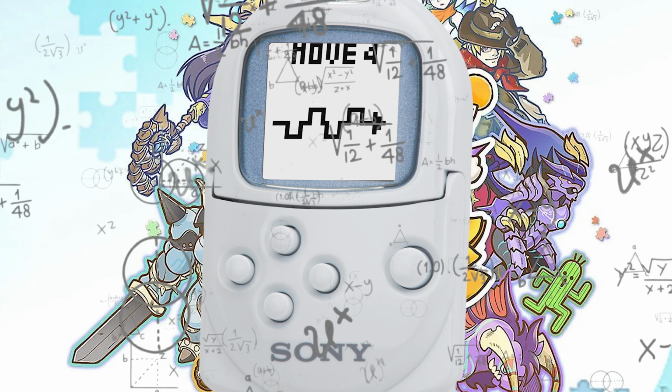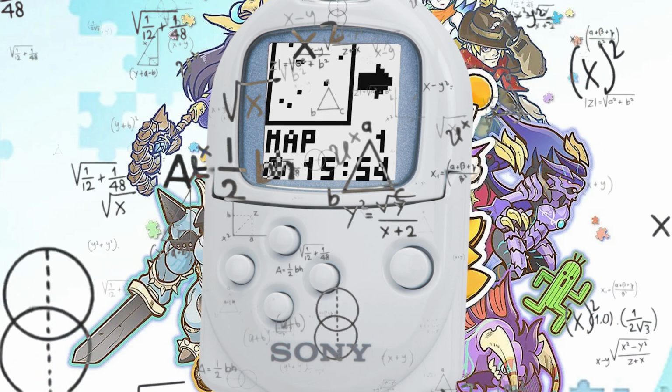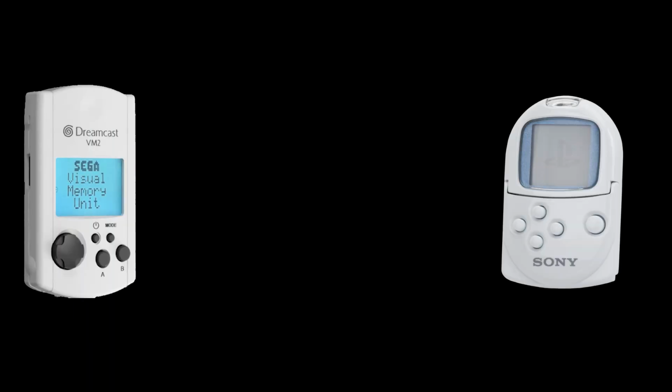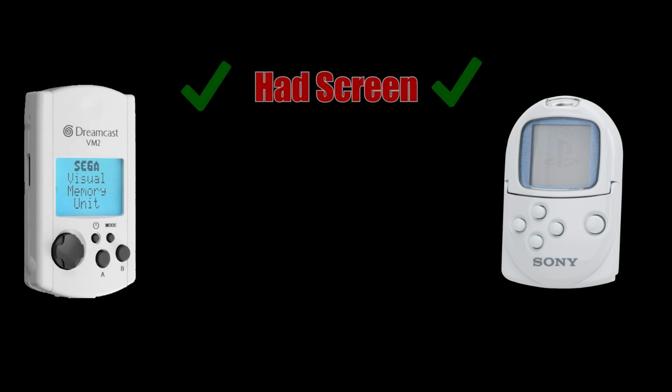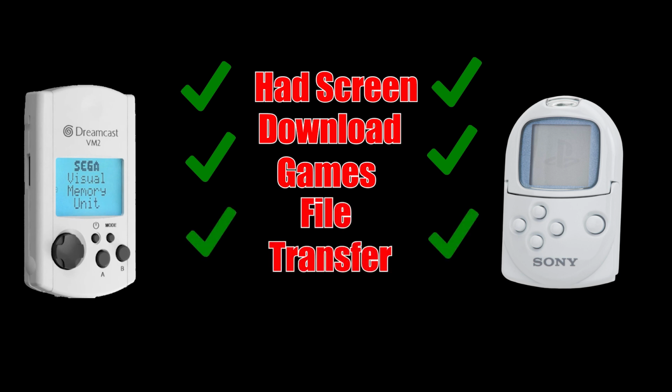How did this thing differ from the VMU, you ask? Well, that's a good question, and one we should look into. Frankly, the main differences between these two aren't that big. Both had a screen and both could download minigames to the unit to take with you on the go. Both would let you transfer files between the units, making them comparable in that respect as well.